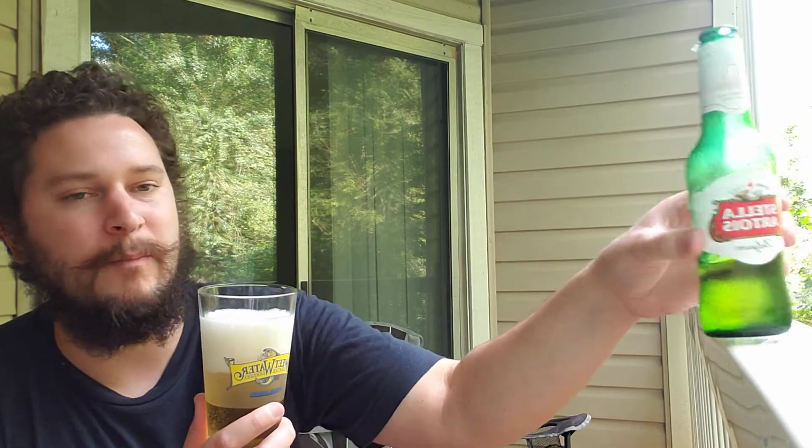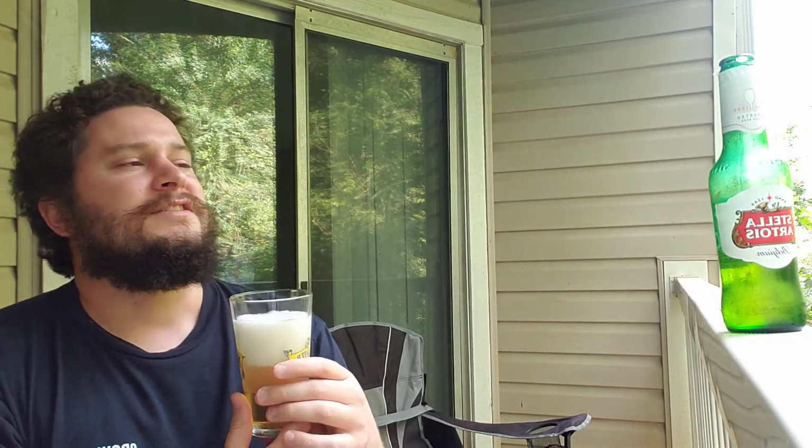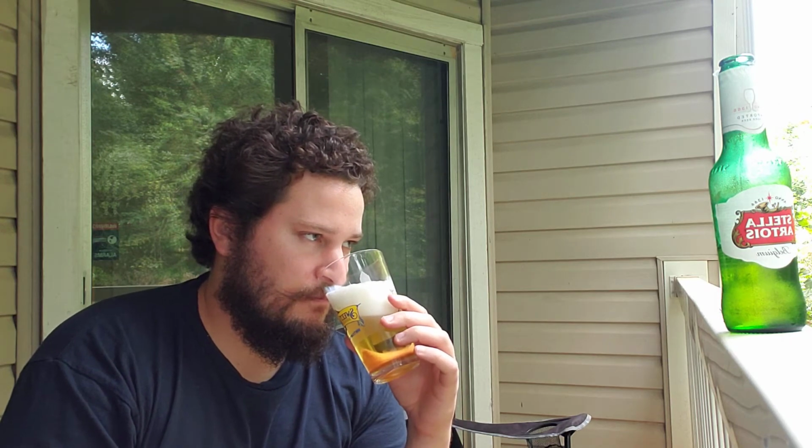But it does have that hoppy Euro lager aroma like Heineken has. This and Heineken are very similar, although I do think I prefer this. It's just something about it. This is one of my favorite beers, truth be told. It's like a sourdough bread, cracker, saltine, sourdough, but it has a different flavor than Coors Banquet and Budweiser do.